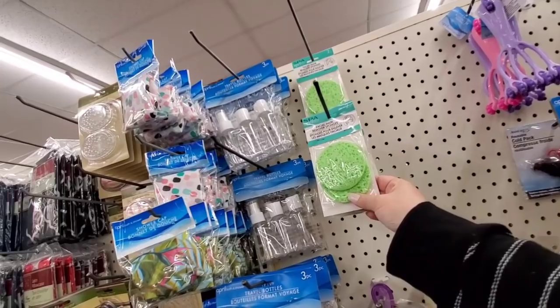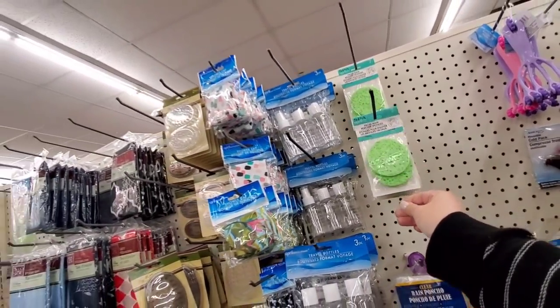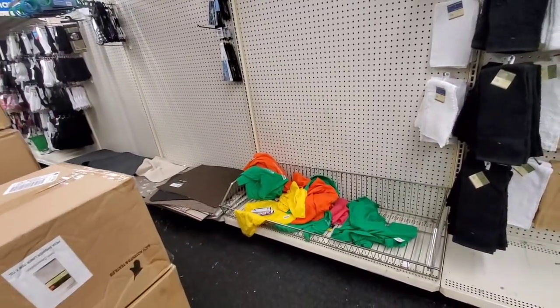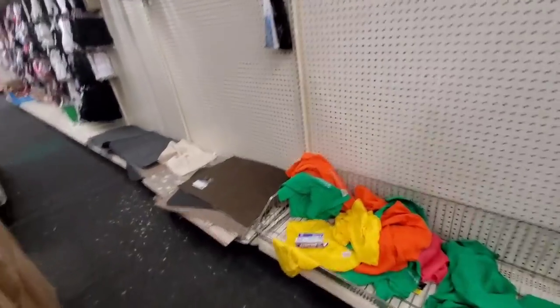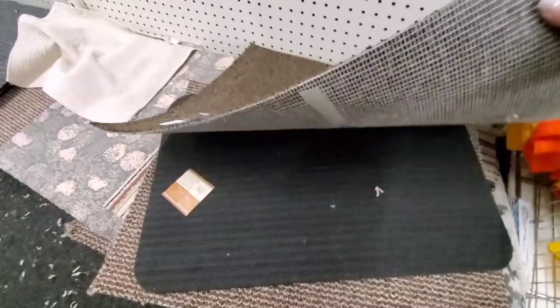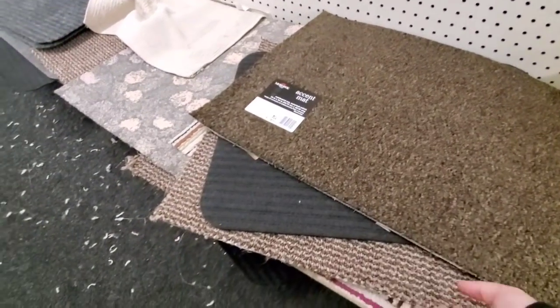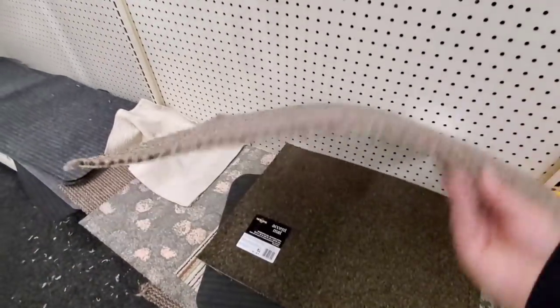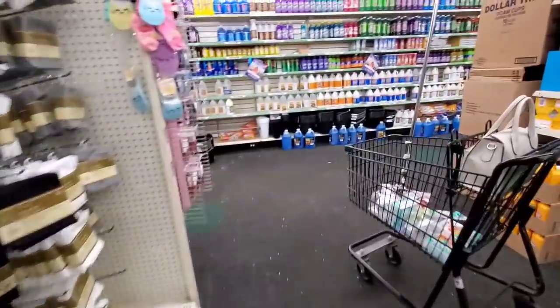These I did a video on. I put them in my car in the cup holders. That way your cup holders don't get super dirty. And like in the summer, not so much now, right? Because it's winter, but in the summer, I need a rug for under the cup. Do I want this? No. I don't like the backing. Nope. This, I like the color on this one, but it's a little rough. You know what I'm saying? It's a little rough on the edges.